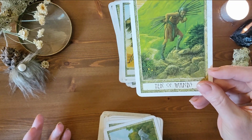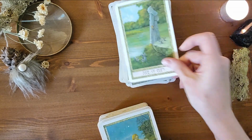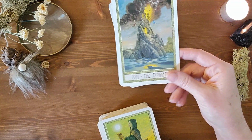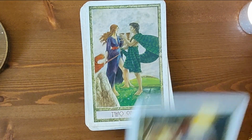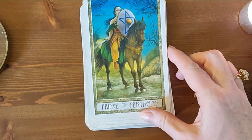I love this 10 of Wands. I mean, you guys, I love everything Celtic. Great star, wonderful, wonderful star there. Love this Tower. Oh my gosh, Queen of Cups. There's just so many that I love here. It's like an old friend. I don't read with it that much, but I will never part with it.